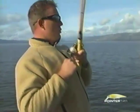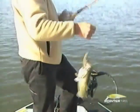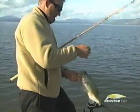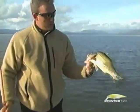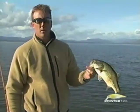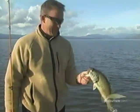Oh, there we go. Hey. Caught me a little swimmer. He's not a big one. But it is a bass. Don't go catch bass today. Oh. Well, there's one for the Pointer. Just a little male. But they're all good, baby.